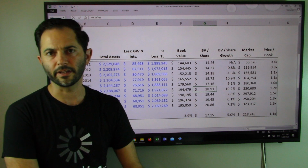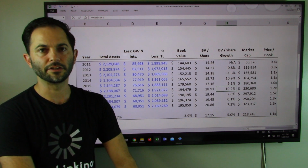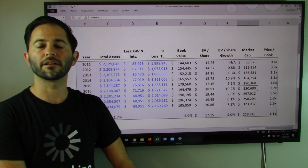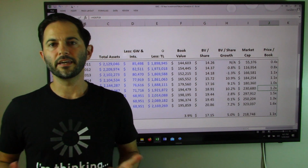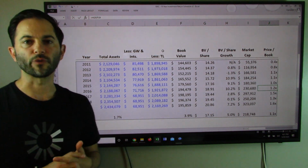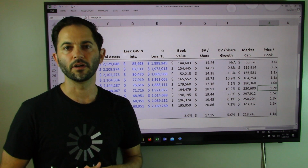Book value per share, that's it: book value divided by shares outstanding, and the change in that is the growth rate. Last, we've got market cap, shares outstanding times price, and finally, the market multiple that we look for in a bank is price to book. Here I'm taking the market cap of the company, dividing it by book value, and I get a ratio of price to book. That's basically how much you're paying for the book value that you're getting.